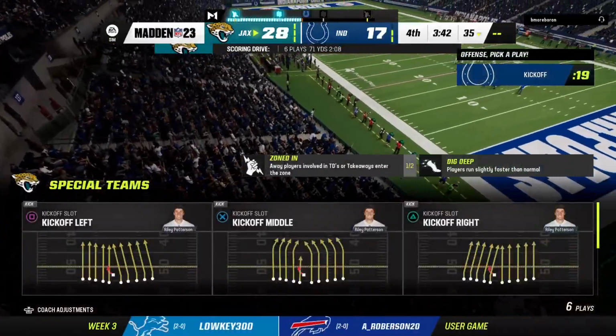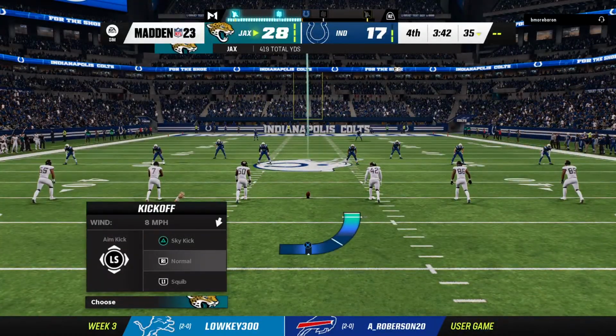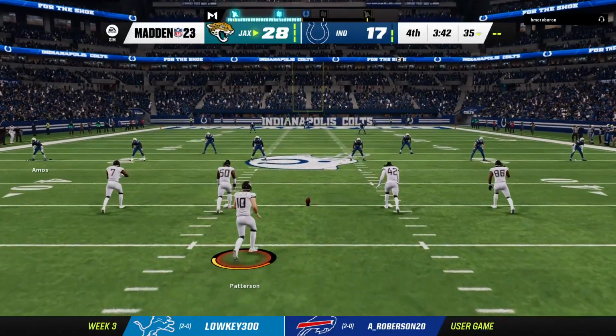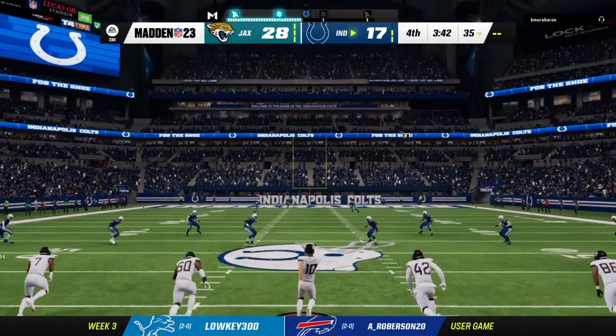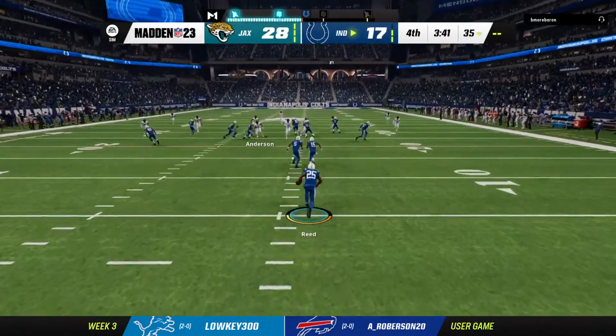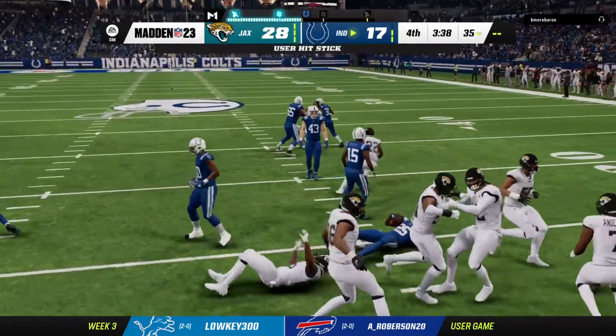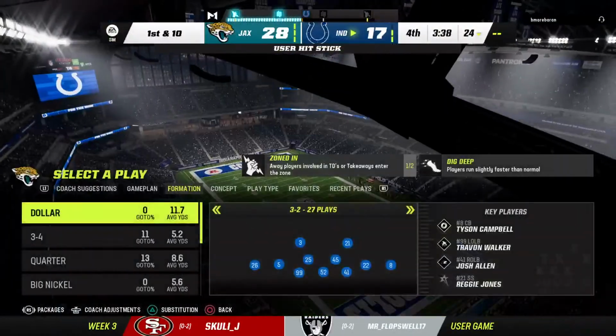Good. And that pushes the lead up to 11. And Patterson back out there to send this one away. Fielded just outside the goal line. And he'll be tackled just shy of the 25.